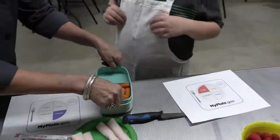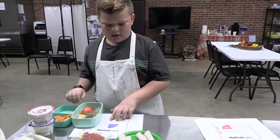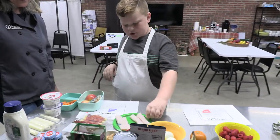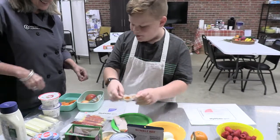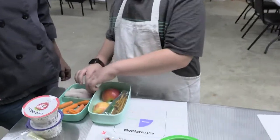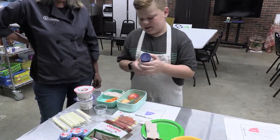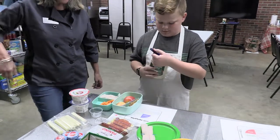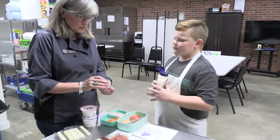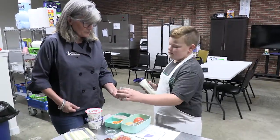Are we still going to put that in there? Perfect. Okay. And for my protein, I'm going to choose some turkey. Nice. And for my dairy, I'm going to choose a little bit of dressing for my carrots. Nice. And you know, these are awesome. You can get these at the grocery store, and they have little tops on them. They keep them sealed pretty tight. And it keeps whatever you have in it fresh. Great for dressing.